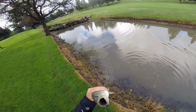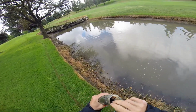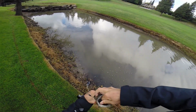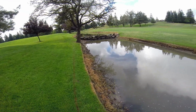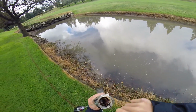Look at that, guys. Biggest one yet. I got him in the gills. He's bleeding, but he'll be good once I get the hook out, hopefully. Oh yeah, he's bleeding, but he'll be all right. Got him in the crusher. Oh God, come on! I have it out.